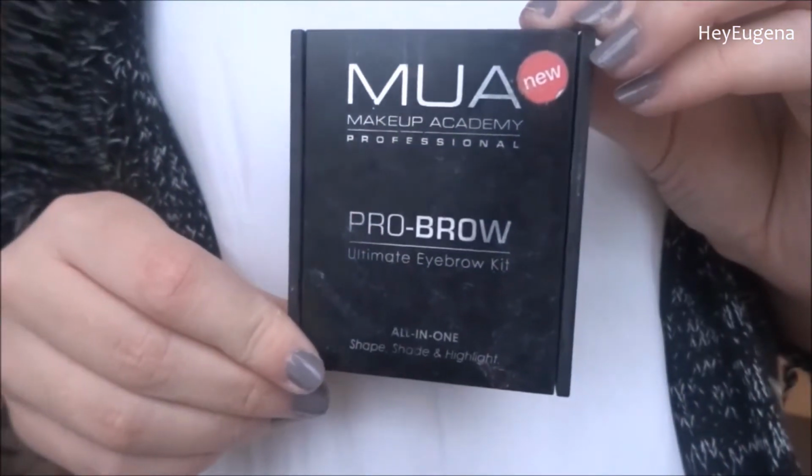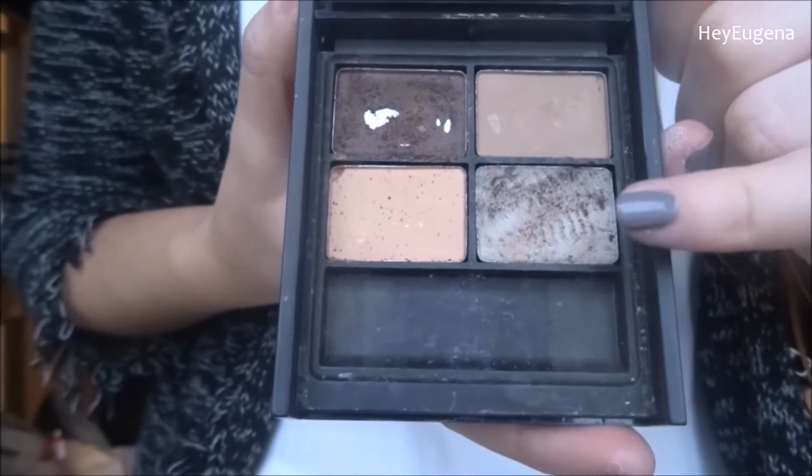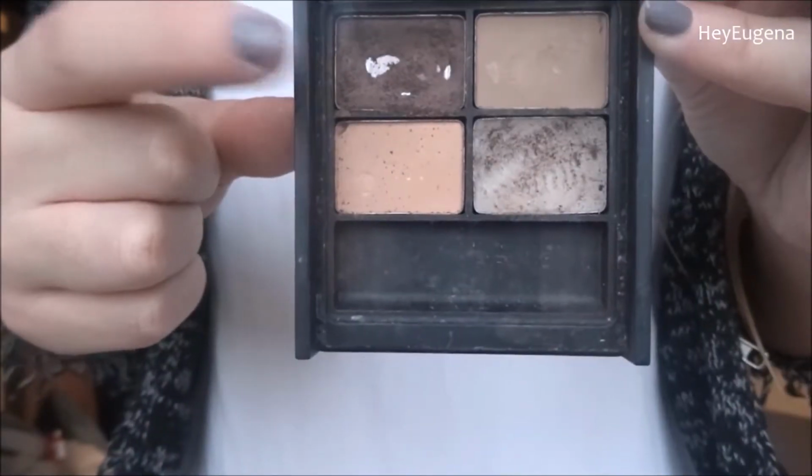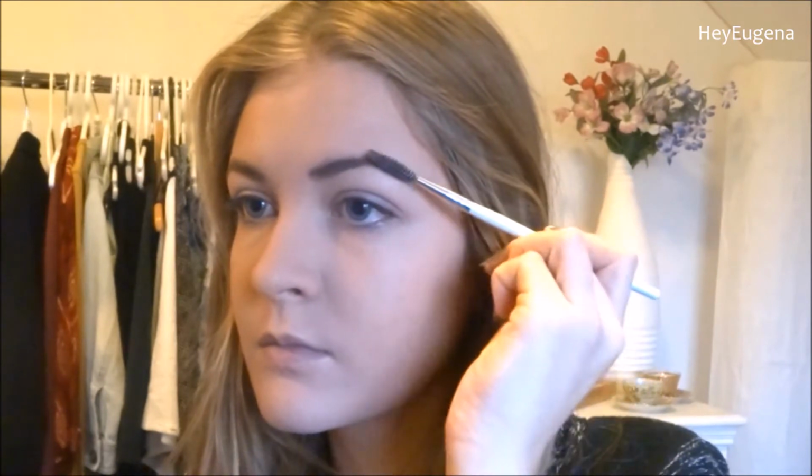When it comes to eyebrows, I take this kit from Makeup Academy. It has a gel and a powder that I love. And I take my spoolie, not my brush, my spoolie, and first I dip it in the gel and then directly to the powder. This works perfectly because you are essentially applying both a gel, your powder, and brushing your eyebrows through at the same time. 3 in 1. That's perfect.